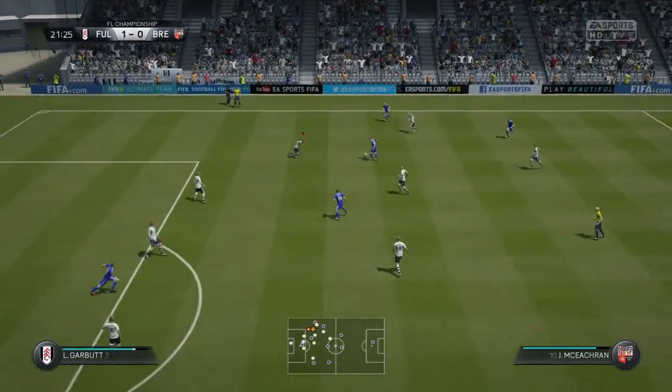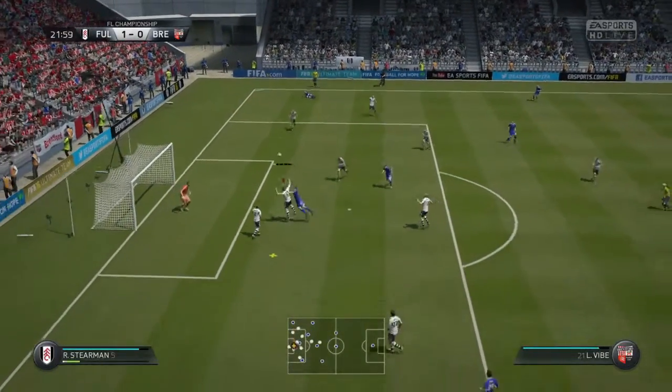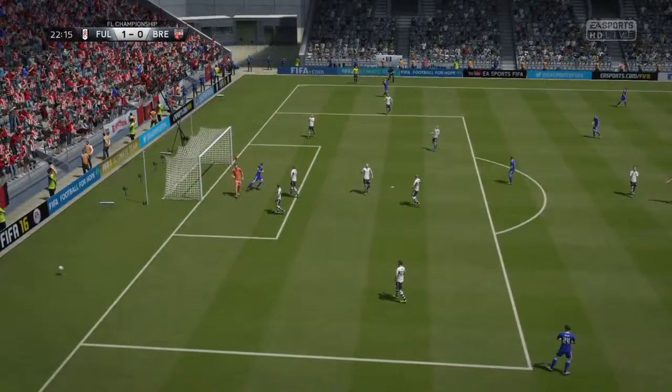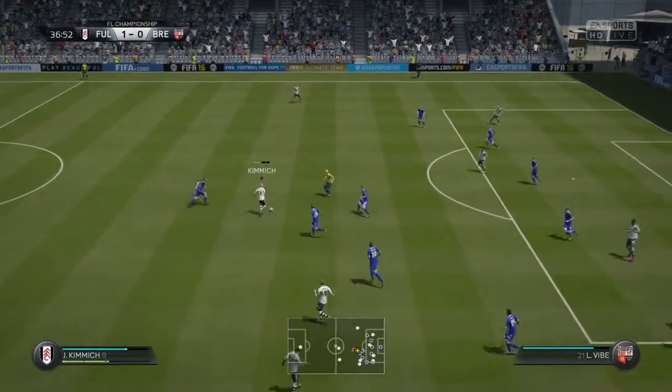They're on the wing now. Nice one-twos by them, but that's terrible for us. He's probably going to cross it, and he does. Oh, what a header by him. Nice, into Richards. Play it across. Options, please.